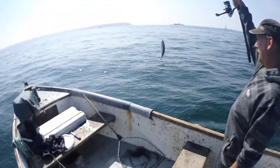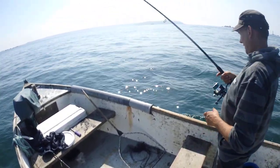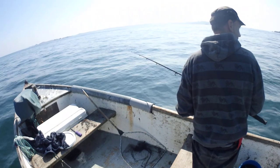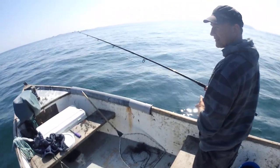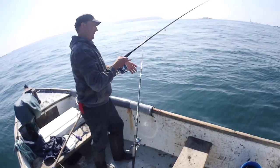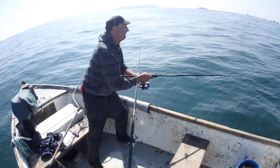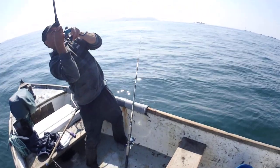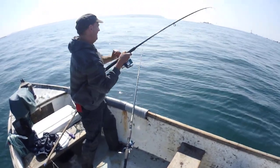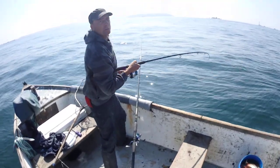Right, this will do. We got our horse mackerel. Now you might think quite a big bait, but I've seen 4-pound bass take a bigger mackerel than that. We are going to need a big fish, but then that's what we're after, really. Pull it up out of the bottom because I think it was trying to go through the weed.